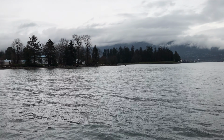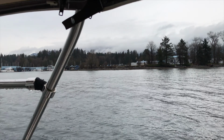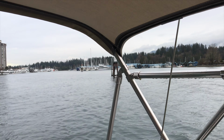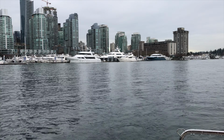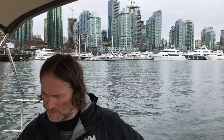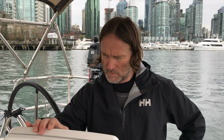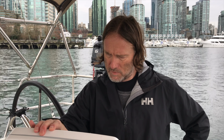Well, we lucked out, got some good weather here. Marginally good weather. At least it's not raining. Captain Chris got us out of a tight mooring spot with the help of our broker Dave. Now he is managing the chart plotter and the radar, just getting it all systemized.